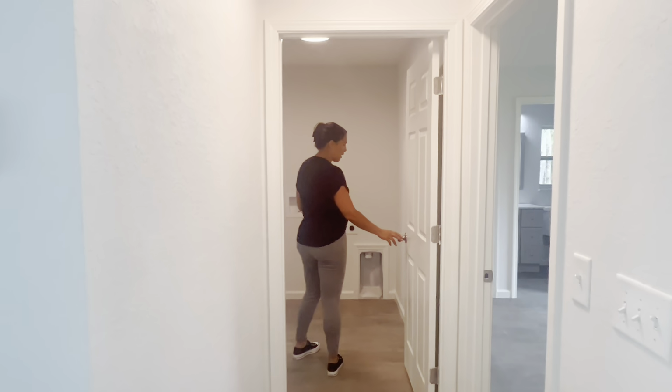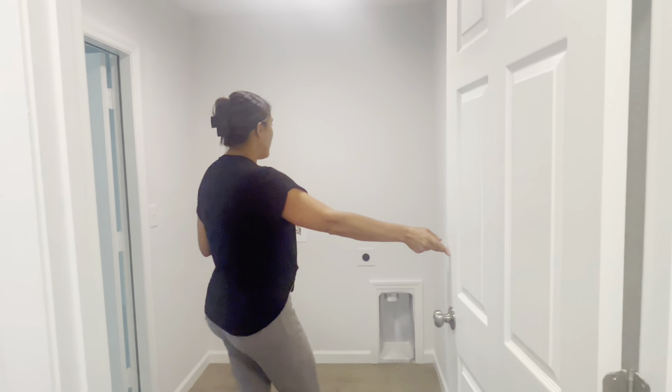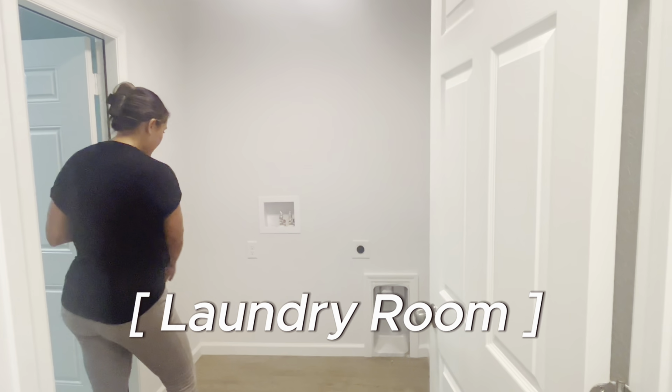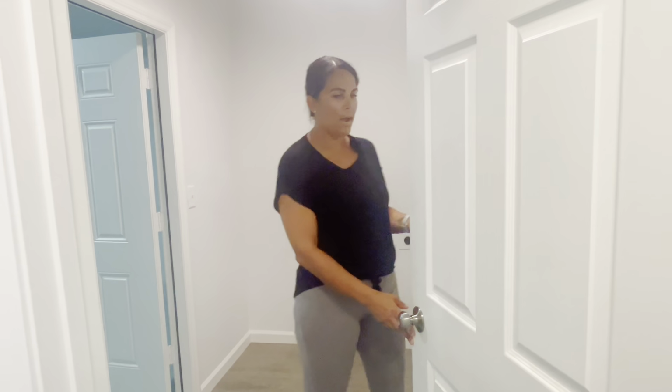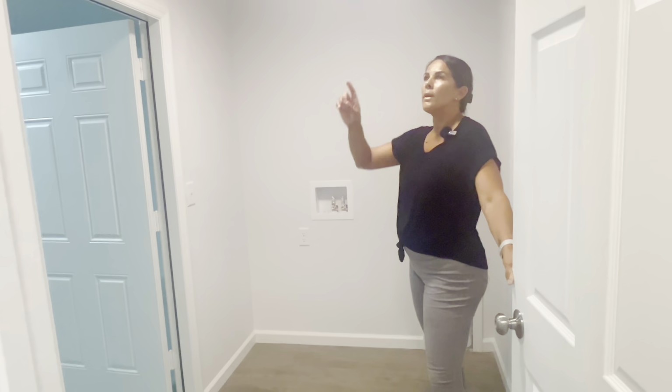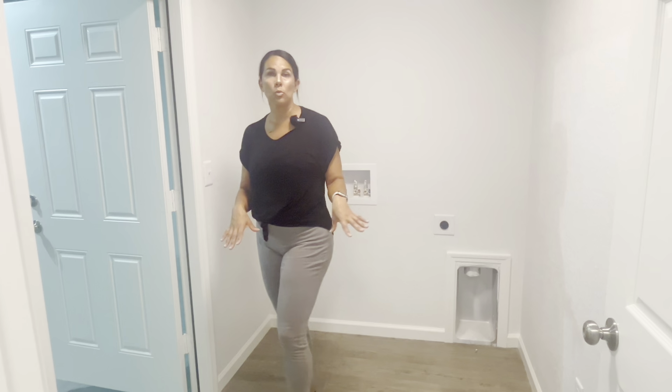So we have a really cool laundry room. This surprised me when I came here because I opened the door and thought this was the garage, and it ended up being the laundry room, which I like. There's space right here for your washer and dryer, and then you have a lot of room to walk about. We have some wall space there and over here to be able to put upper cabinets and store lots of things. So you can use this as a storage room.